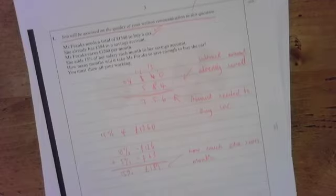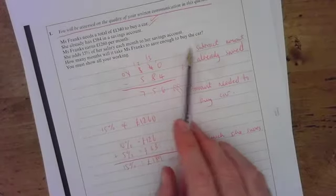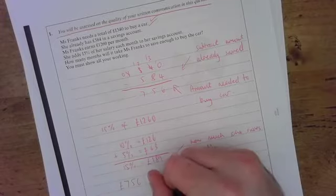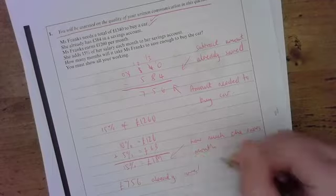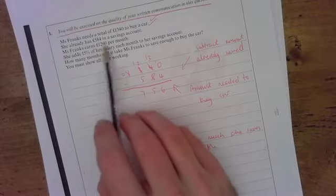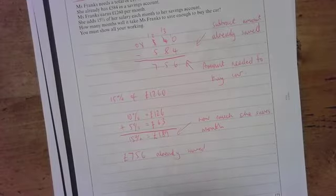Okay, now I'm going to write it this way. I haven't got a calculator, and I need to know, how does it say? It says how many months will it take her to buy the car. So she already has £756 already saved. She then is going to add on £189 each month until we get to this magic amount, this £1,340.